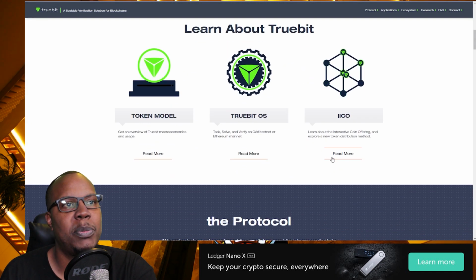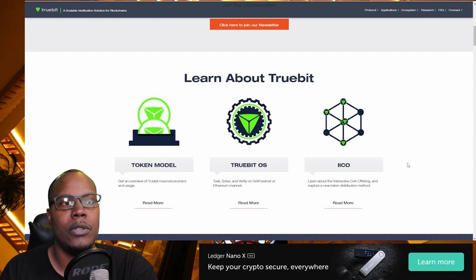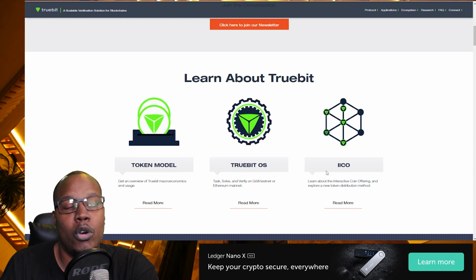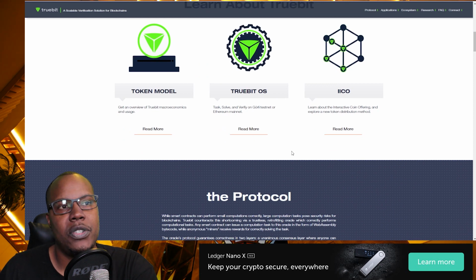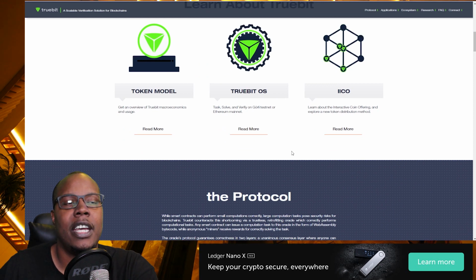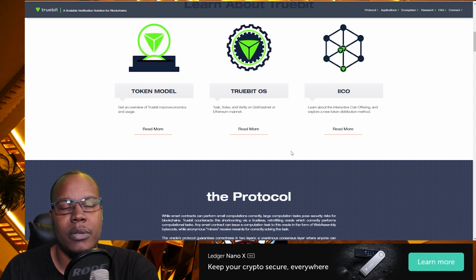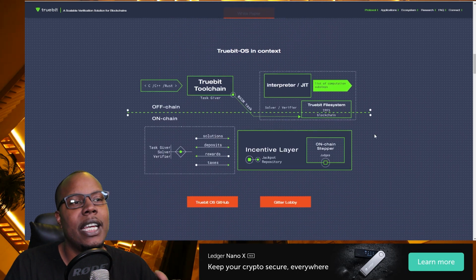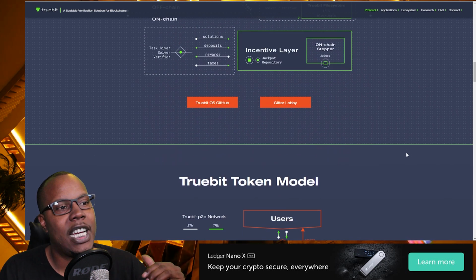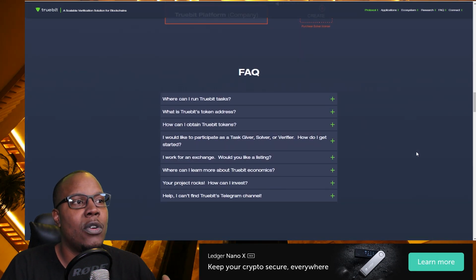Now, this is something that people don't really talk about a lot because it's a more complex thing when it comes to blockchains and the overall success of blockchains. We're going to need Ethereum to do complex computations. We're going to need other protocols, maybe even Bitcoin. Hopefully we can get Bitcoin to do some complex computations, but this is a very interesting protocol. So if you guys like this one, go ahead and vote for it in the comment box, and we'll do a deep dive right here on Truebit.